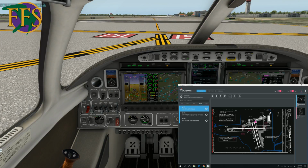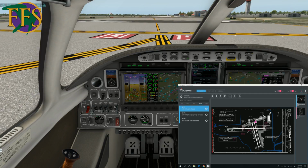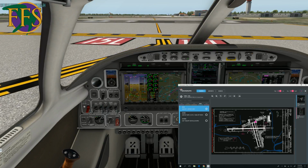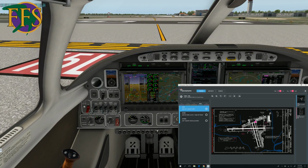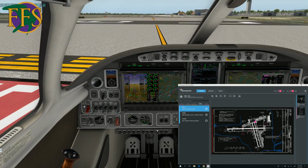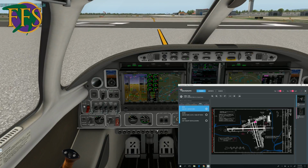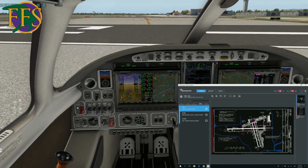Generator, yes, I just said the generators are on. Lights are on. Nav lights are on. Strobe and beacon are on. Still have the taxi light on, just for fun, you know. Flaps are coming down for takeoff right now, as we roll onto the runway.